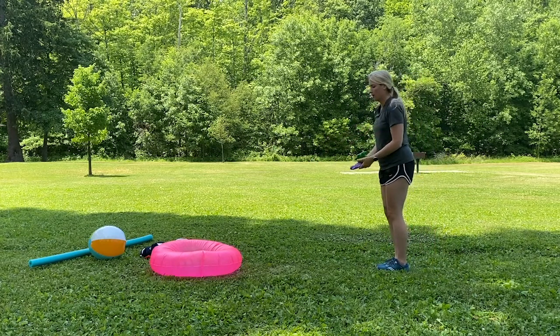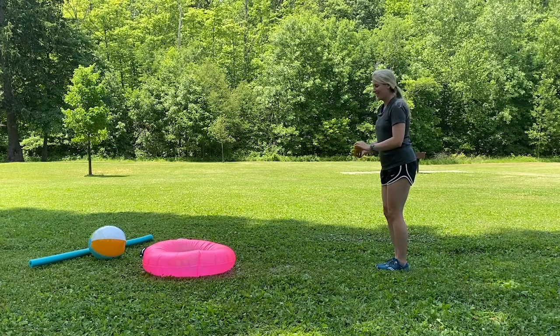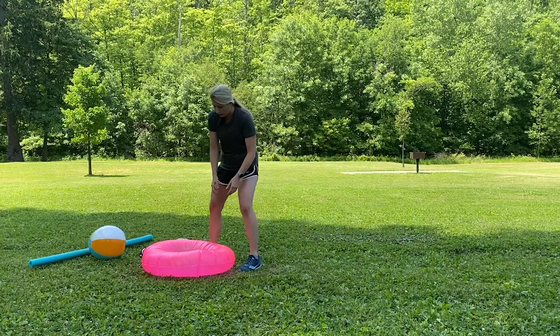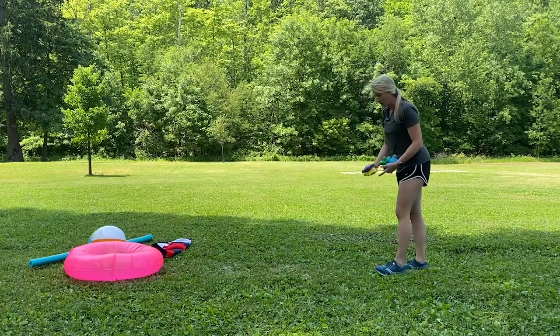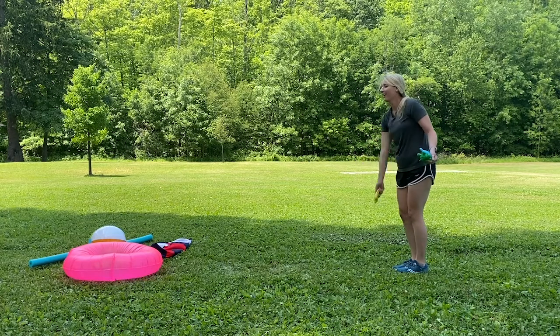So we got 1, 2, 3, let's see if I get the last one, 4. So then you can either make this harder by stepping farther apart, so by moving the ring forward and stepping back and seeing if I can get it all the way from there. Oh, I just made it.